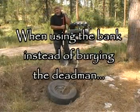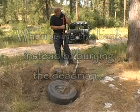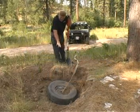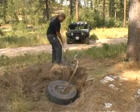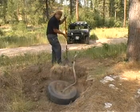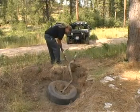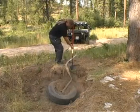If you're using the bank to support the dead man, what you need to do is cut into it a little bit so the face of the bank holds the tire. Make a little cut. This is going to hold the tire.